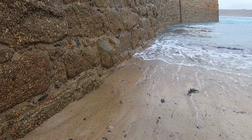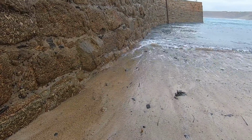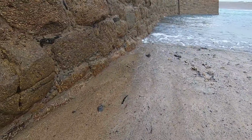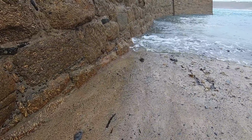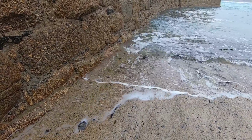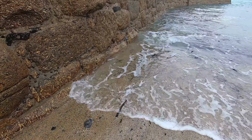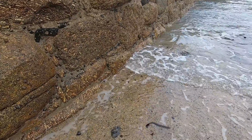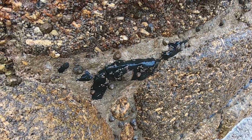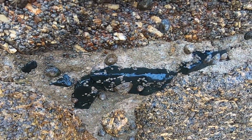I wandered a little further down and spotted some interesting things, shells and creatures stuck on the wall. Let's have a closer look. We know we're okay because the tide is going out. Or is it? As we were looking at all the beautiful colours and textures, I realised that something was not right.